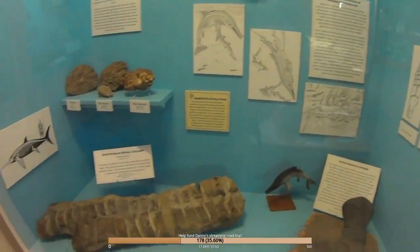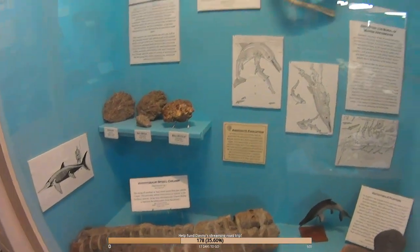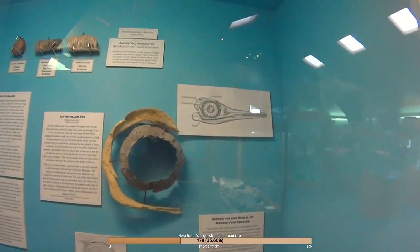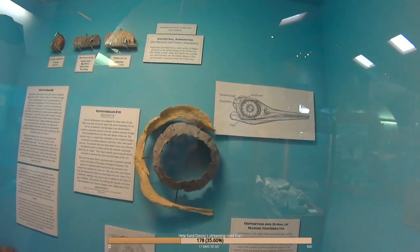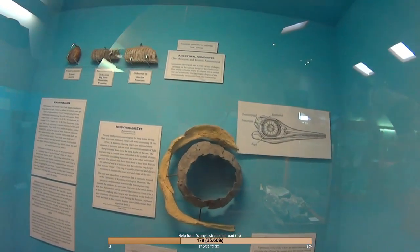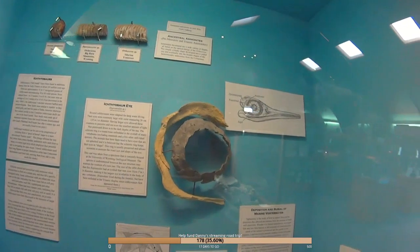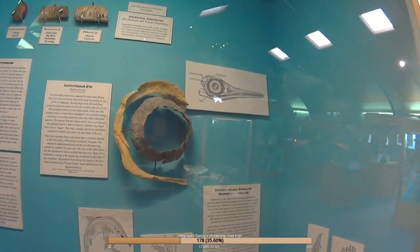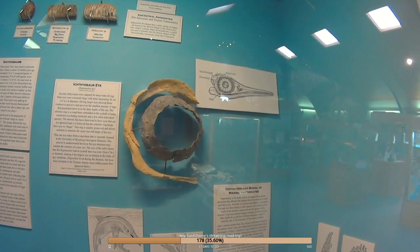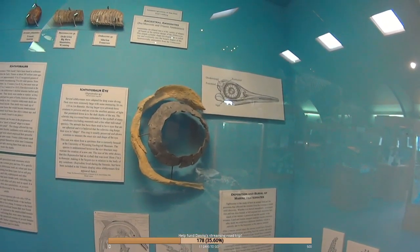Oh, and very neat. We've got this display on ichthyosaurs here. Immediately, my eye is drawn to this eye right here. Check that out. That sclerotic ring right there. The bones within the eye. So, ichthyosaur eye. Let's read this placard here. It says several ichthyosaurs were adapted for deep water diving. Their eyes were extremely large, with some measuring 26 centimeters, 10 inches in diameter.